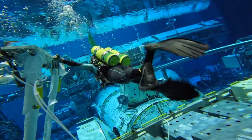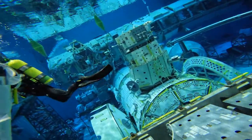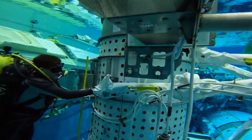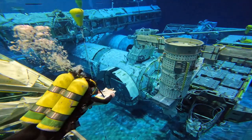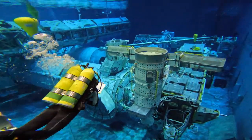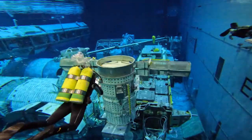And these mock-ups, they're built in-house and they're meant to be underwater and to be climbed around. The astronauts use these to practice for their spacewalks, and they've got all the handrails and all of the restraining tether points, and everything that they've got on the outside of the space station is there. So to be able to move around these things and to move on them as the astronauts do is just the only way to experience space on Earth.